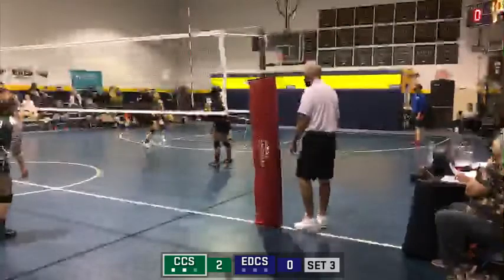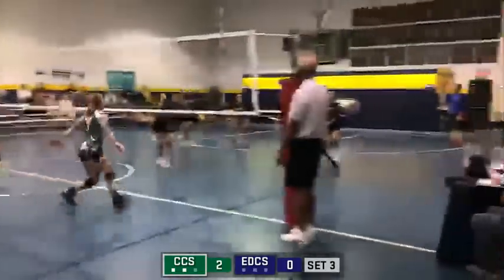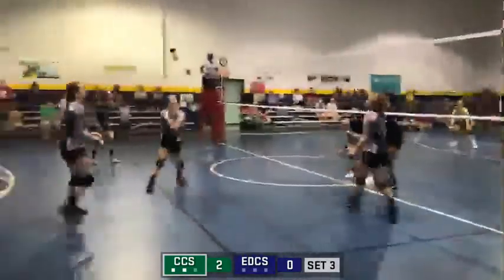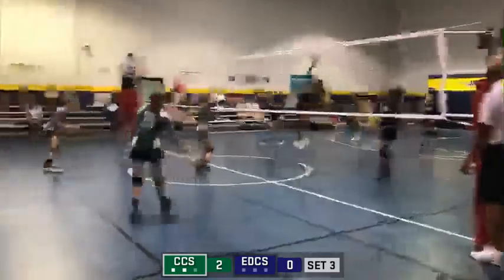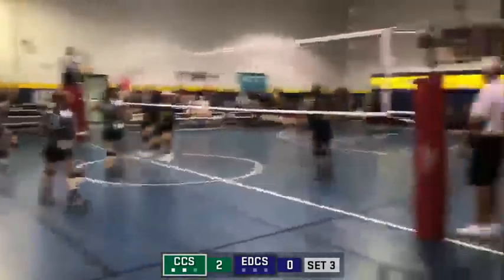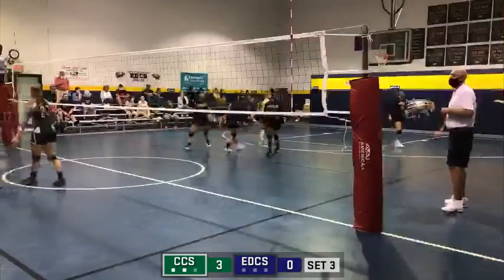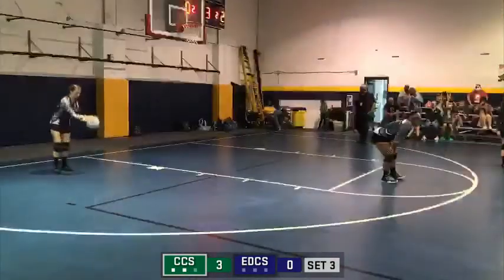Another great serve by Lillian, but East Dayton able to control it. Jayla hitting it over the net. East Dayton scrambling to get the ball, but they do a great job. Emma, another great set. Jayla playing it in the middle. Set up as Abby Jenkins hits it again. And a great area of space that's very difficult for East Dayton to play. That cross-court hit is giving East Dayton all types of trouble.